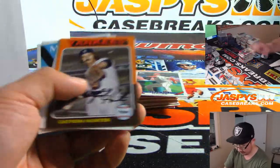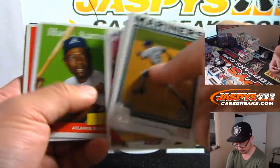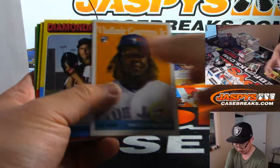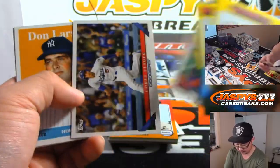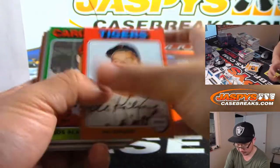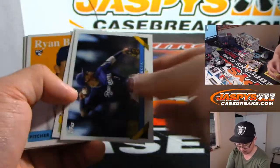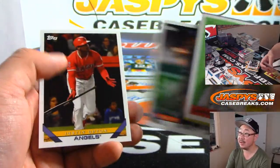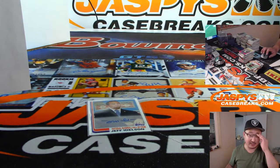And now let's see if we have any, maybe a bonus auto, maybe a low numbered card, something like that. Tim Wallach. And that, my friends, is that. No randomizer? Oh, yeah, there is a randomizer. I was about to say no randomizer. Jeff Idelson's got to go to somebody.